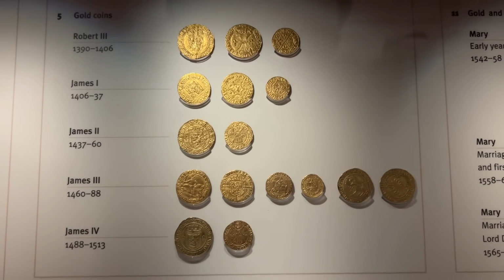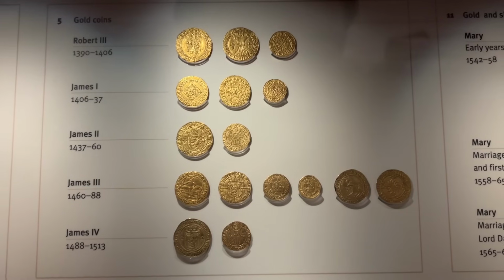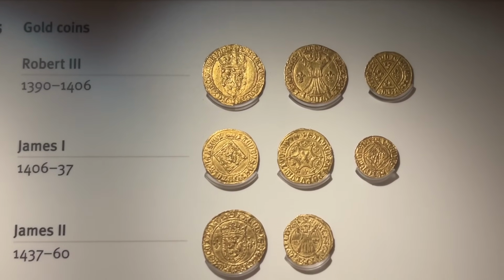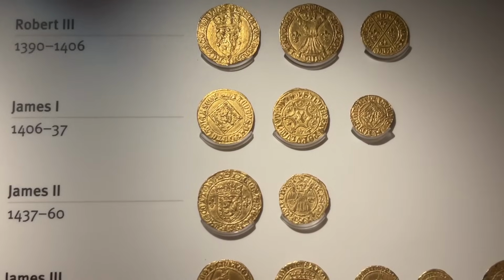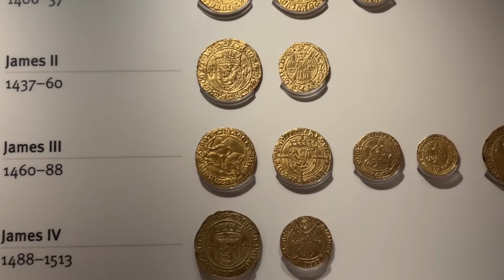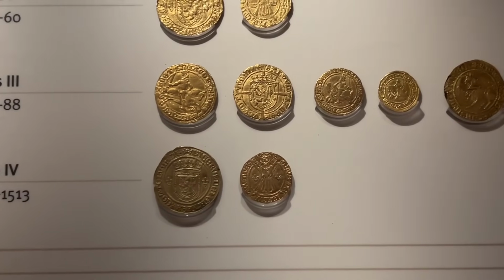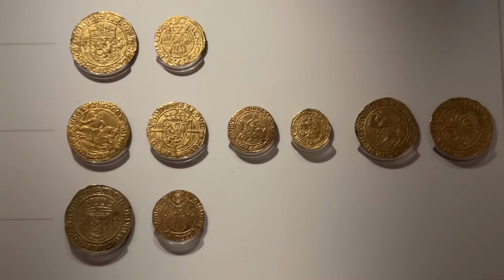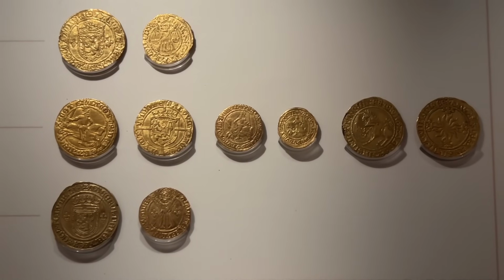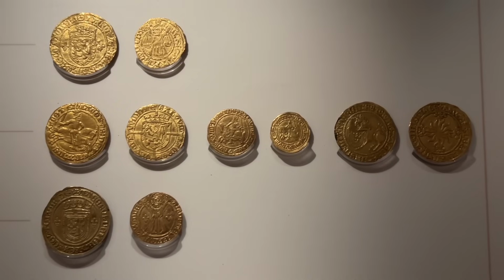So some of these coins are worth many thousands, if not tens of thousands of pounds. To date, I've certainly not been lucky enough to find one of these, but these are what keep you going back out metal detecting. Gold unicorns, gold riders, and some incredibly rare coins. Now, I know fairly recently on a metal detecting dig, one of these gold coins was found, so they are out there.